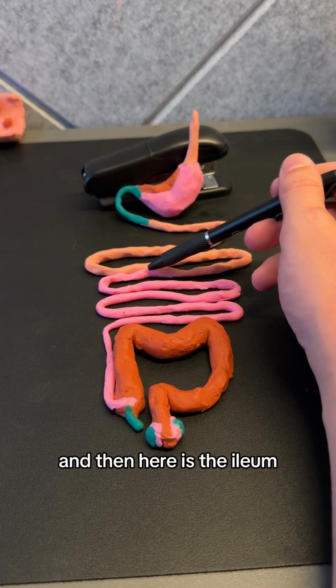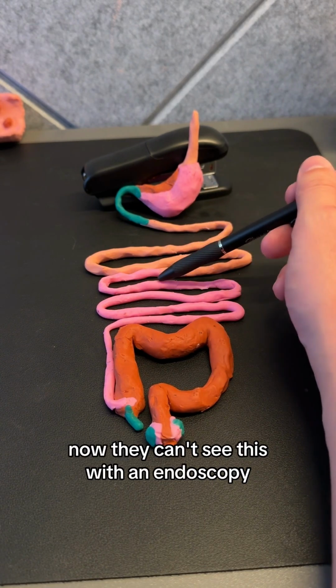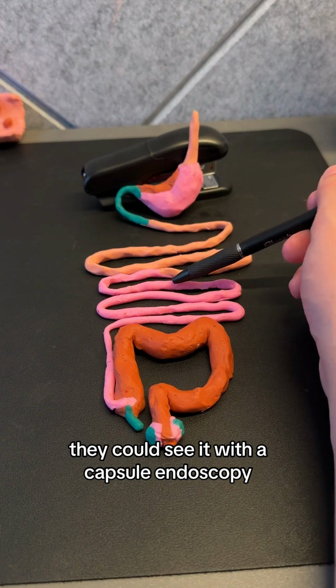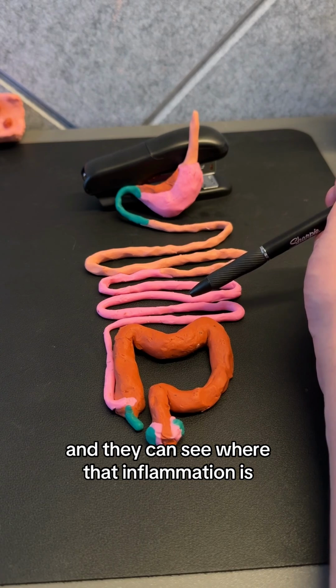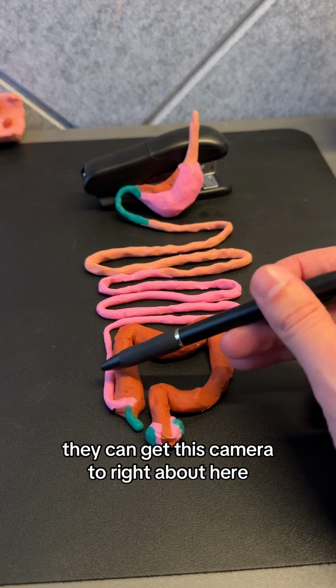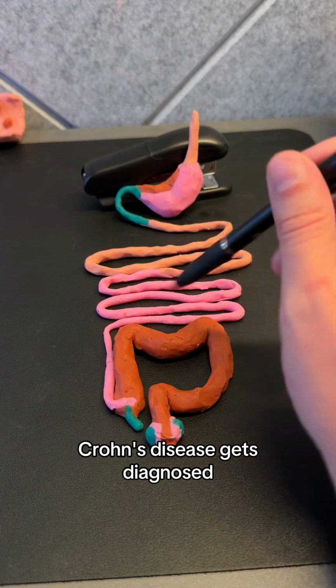And then here is the ileum, the last part of the small intestine. Now, they can't see this with an endoscopy. They could see it with a capsule endoscopy where they make you swallow a pill and it slowly drifts down and it takes pictures and they can see where that inflammation is. With a colonoscopy, they can get this camera to right about here, and sometimes they can't even get it that far.